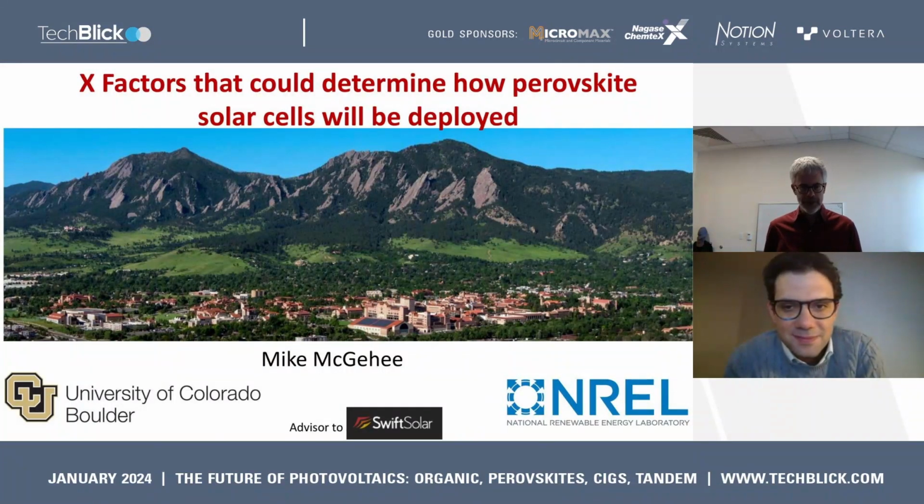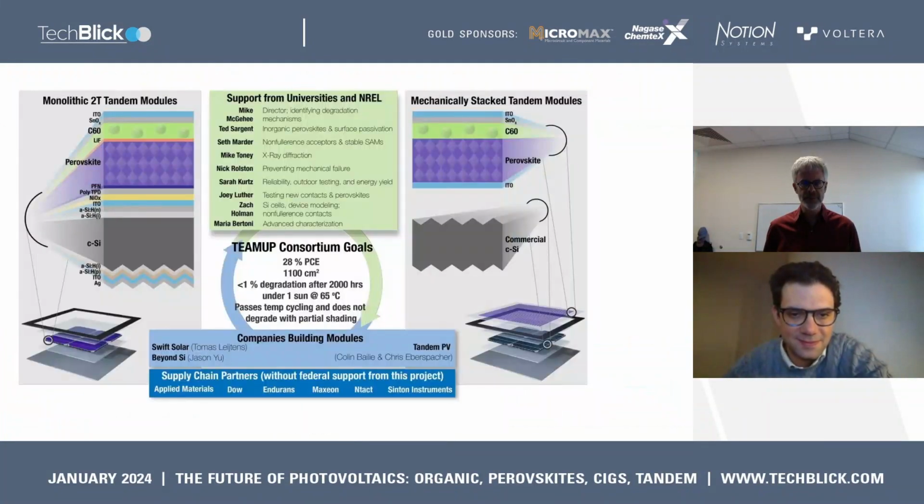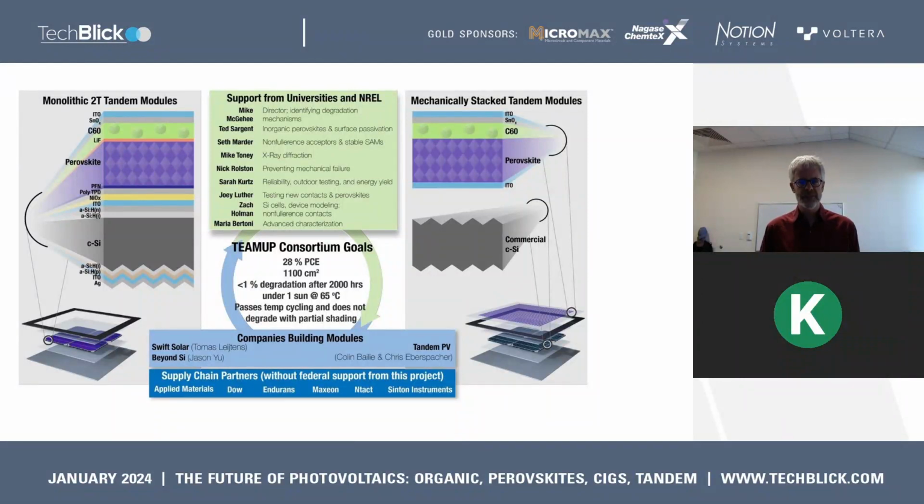Thank you for this opportunity to present some of the work my team has been doing. First of all, I'll say a bit about a consortium that was recently created with funding from the Department of Energy, and we're working on perovskite silicon tandems, and this tells you up front which structure I think can be the most stable. In this consortium, we're looking at monolithic tandems like the ones you see on the left, as well as mechanically stacked tandems like you see on the right.